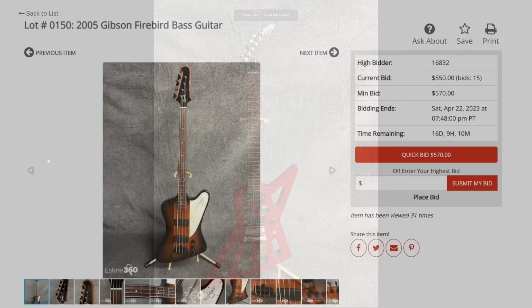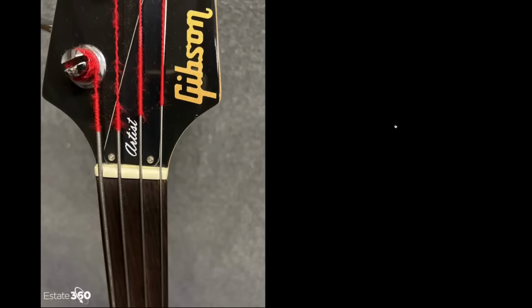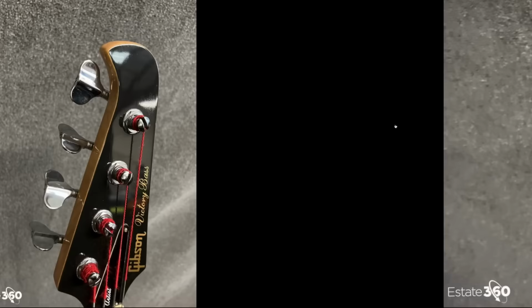He had a Thunderbird bass, and get this, not only a Victory bass, but it's also fretless, which is just incredibly fascinating because it doesn't even look like it was an aftermarket modification. And if it was, they replaced the entire fretboard on the neck because you don't see any filled in fret slots.